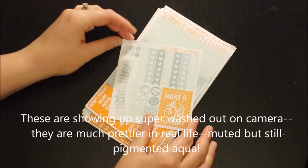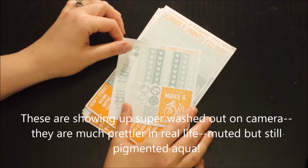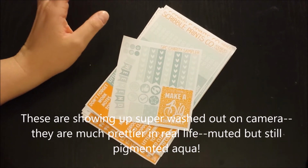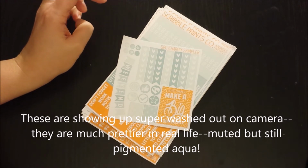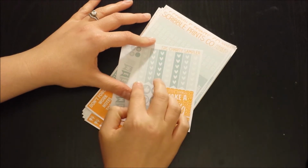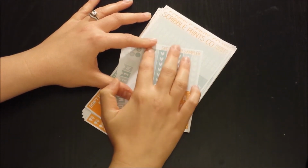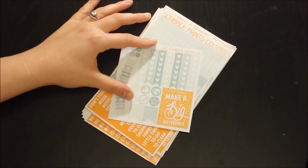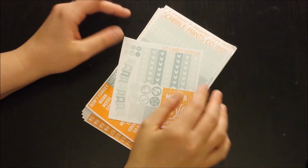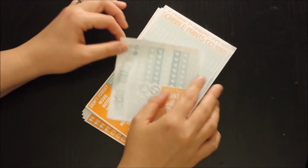Next is her charity sampler. This was the first month she didn't release her normal 5-sheet monthly kit. These are the only heart checklists, not the ombre, not the large boxes. These are just the heart checklists. So these are the only ones I got since there's no monthly kit now. Normally I would get a bunch of these in the monthly kit. So this was all that I got from that.